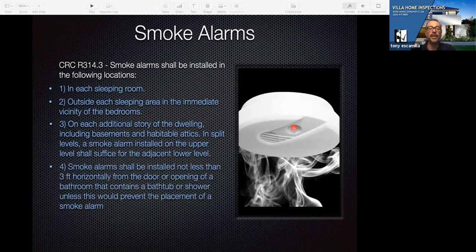A smoke alarm shall not be less than 3 feet horizontally from a bathroom that contains a bathtub or a shower. We came to find out, unfortunately, that steam sets off smoke alarms. So if at all possible, unless it prevents you from actually putting up a smoke alarm, you want to keep it at least 3 feet away from bathrooms that have a shower or a bathtub.